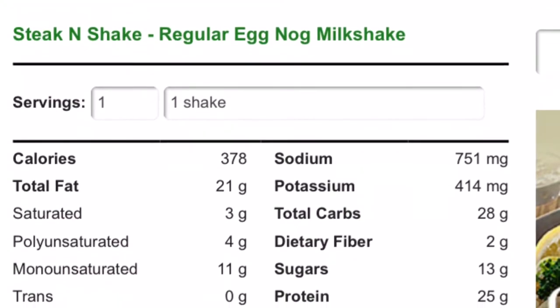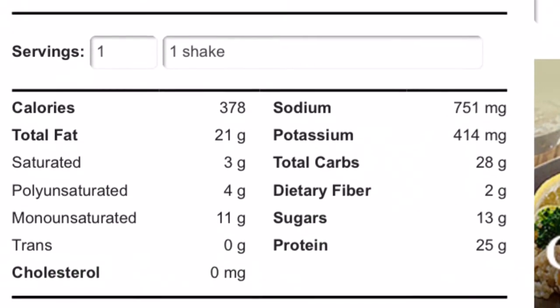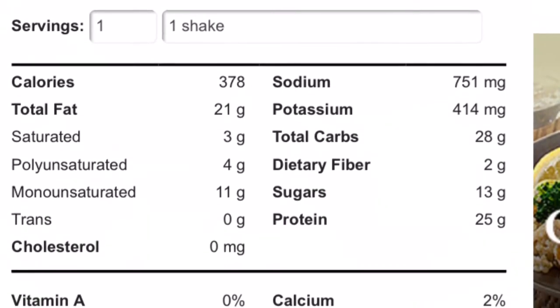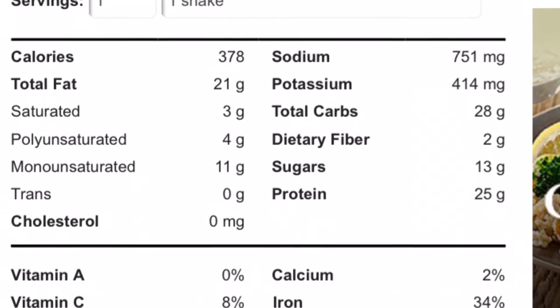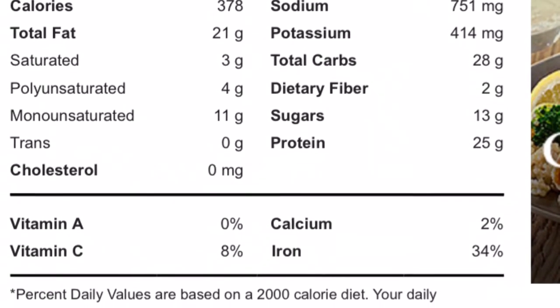All right, here is a quick rundown of the nutrition facts. As you can see, the regular eggnog shake has 378 calories, 751 milligrams of sodium, 2 grams of fiber, 13 grams of sugar, and 25 grams of protein. And those nutrition facts are presented by fax machines everywhere, and numbers can't live with them, can't live without.